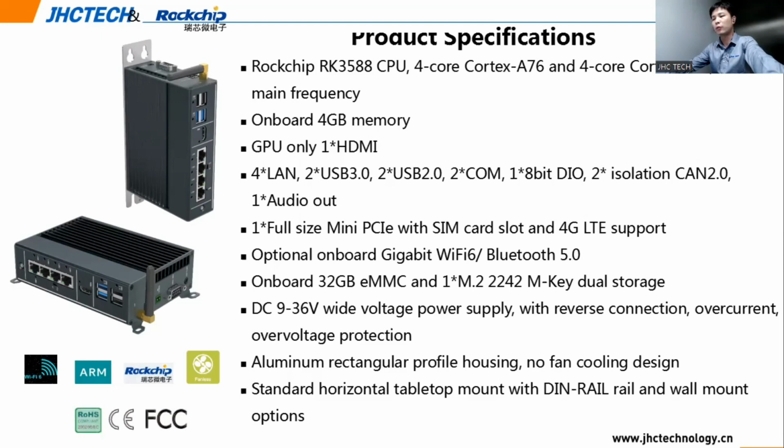We have the onboard 32 GB eMMC, and there's one M.2 2242 M key slot. This slot is mainly used to expand the SSD storage, and it can support a DC 9 to 36 volt wide power supply. Our chassis is an aluminum design. There are three methods of installation. The standard one is desktop mounting, and it can also support DIN rail mounting and wall mounting.